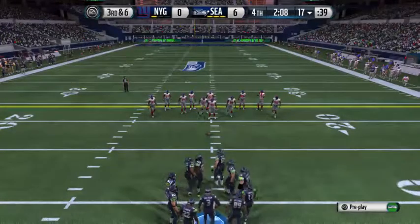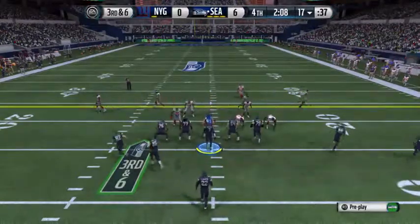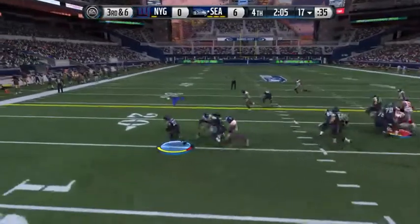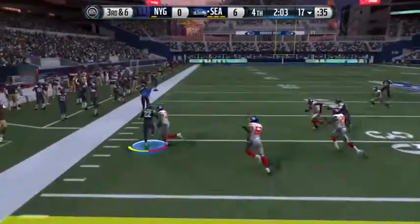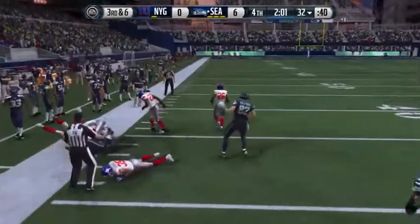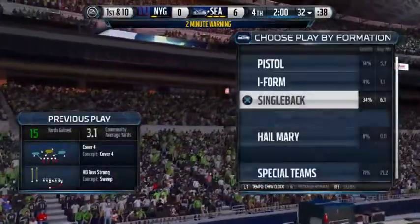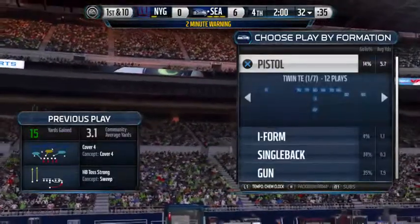Now looking at third down. Nickel formation for the defense here. And now here's the toss. Space to work. And it's John Beeson who makes the tackle. 2 minutes remaining in the game.